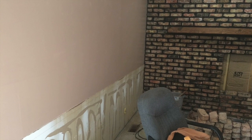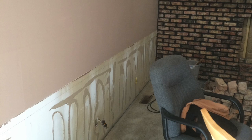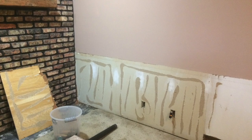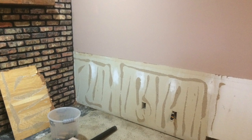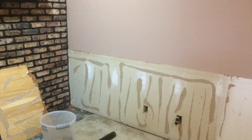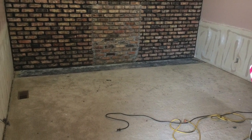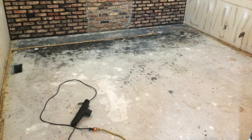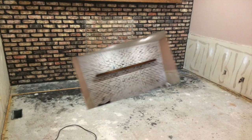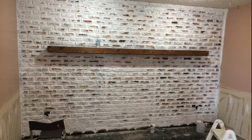Next up was removing the paneling from the walls. We did think briefly about just leaving it on the walls and painting it white, but then we decided to tear it down. And it was actually glued and stapled, so it was quite a job to make it look decent in the end. Next up, we tore out the old carpet so that we could cover that cement floor with some laminate. But before the laminate could go down, we had to do all of the painting.